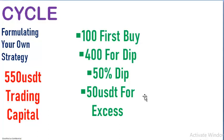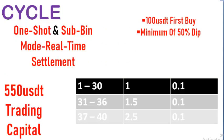$550 trading capital. So here we expect you to buy $10 for the first buy. Use $400 to take care of the 50% dip. In this particular game, we expect you to use from 1 to 30 call buy. Just do 1% dip by $10. Then from the 31st to 36th, 1.5% by $10 each. Then the 37 to 40, as in level buys, buy at every 2.5%, buy $10.